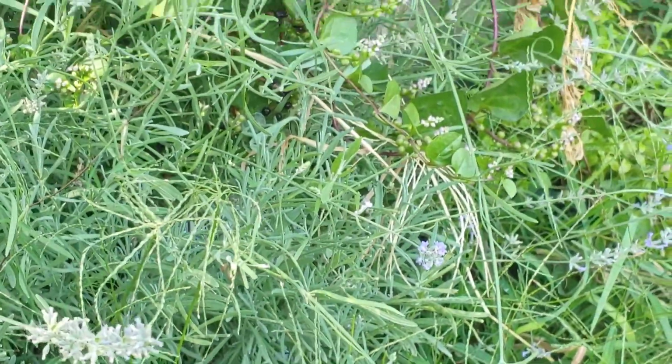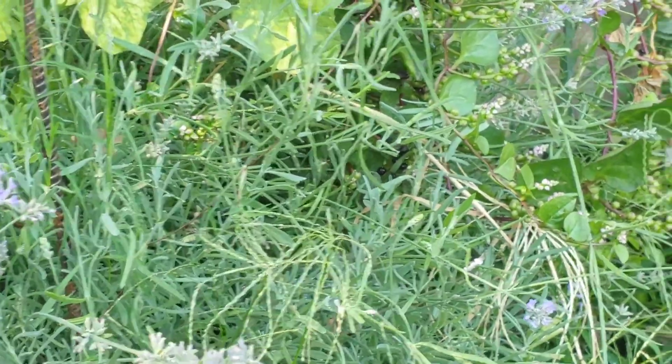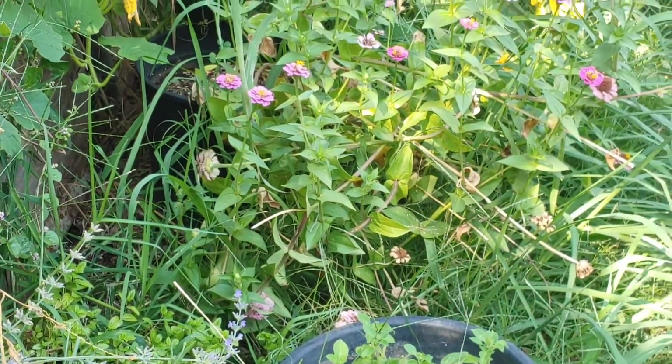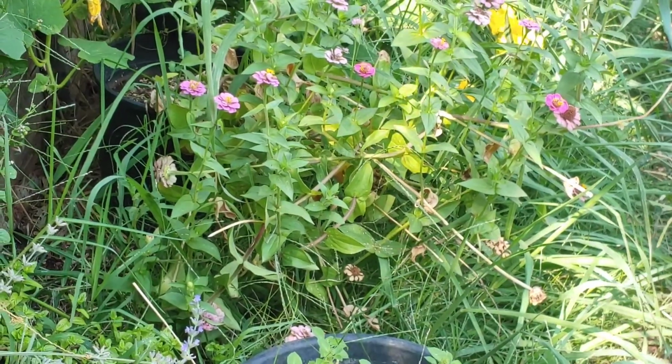Hi girl, good girl, you came. She ran off when I was calling her back. She came back. Even though it's the end of September, the bees and the butterflies are still busily working in my garden. This morning, let me show you what I was doing.